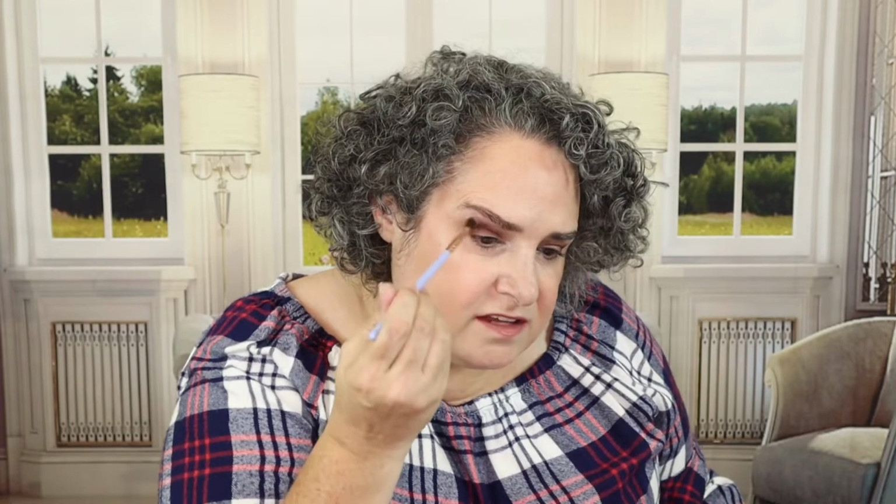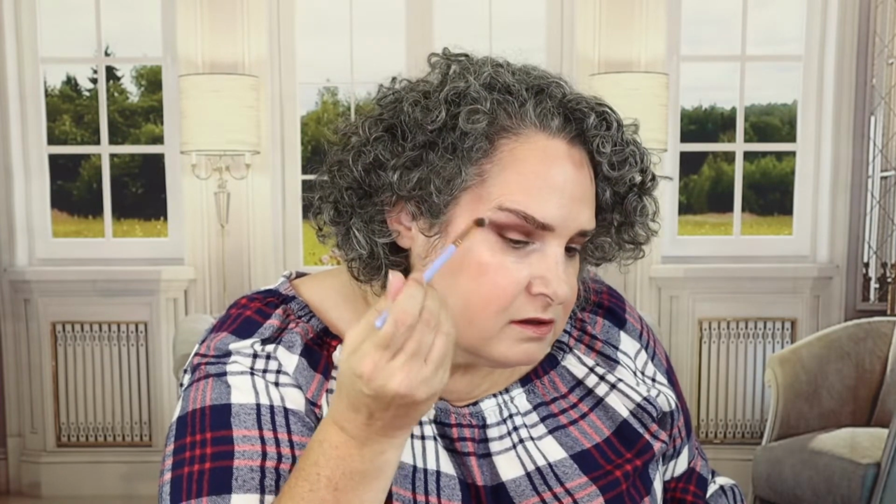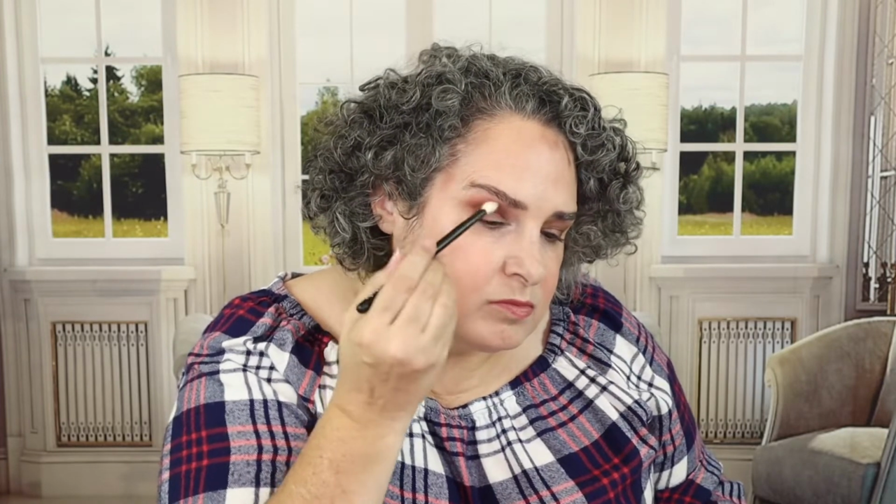You don't need to be too precise on the blending because we will go over the top of that outer edge. And then I do want to go just above what we just did. Like I said, tapping to begin with. And now let's blend that a little bit. I am using a rougher 01. Now let's go just above that with this really light peach, almost just basically into the brow bone.